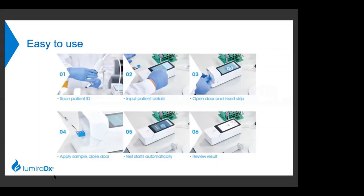So you open the door and insert the strip, and the sample is applied directly when the instrument prompts to the test strip. Here it's showing your blood sample, but it could equally be a buffer extract that's been produced from a nasal swab from a patient that's been tested for SARS-CoV-2. The test asks you to close the door, and then it starts automatically and it runs itself. And then the result is shown on the screen at the end of the test being completed.